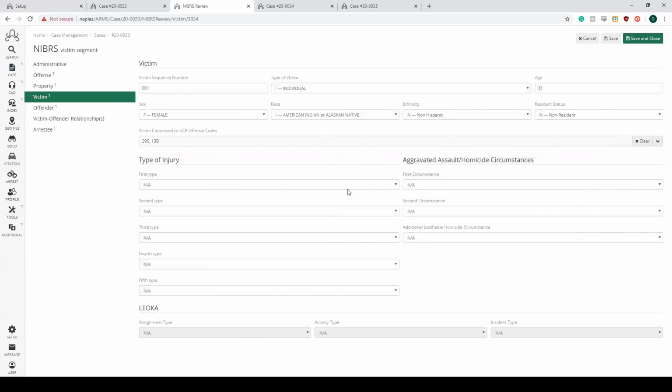And we'll come to one other thing in here. You've got type of injury, and this is actually a required field for a simple assault. So what if I forget about that and come up here to try and save and close? The system will let me know type of injury must be put in for these codes. And you can see 13B is on that list, which is a simple assault. So we do have to add in a type of injury.